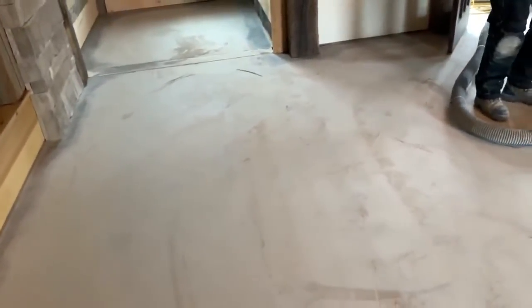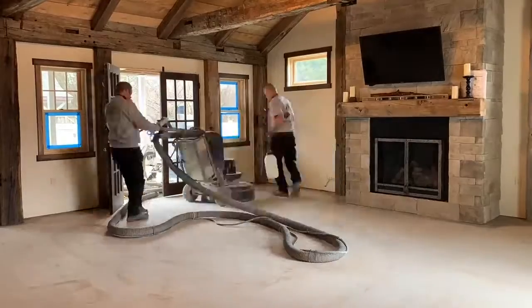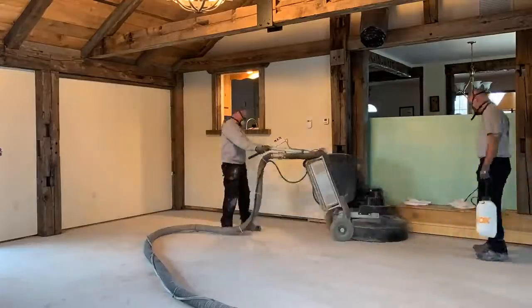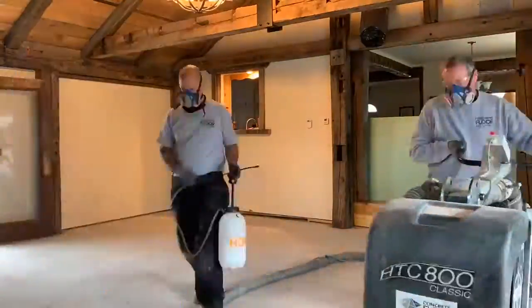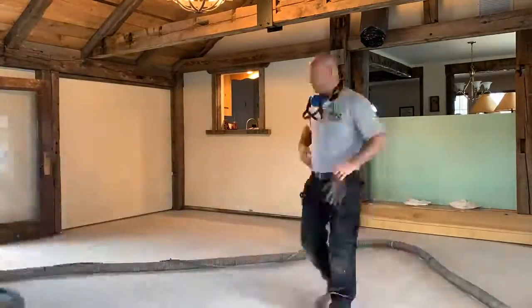We're just getting ready to do the 80s now. And again, the 80s now we're going to run perpendicular to the last pass. So I'm going to set this on time lapse, show you what we have. Okay, so we just got done running the 80 grit diamond now. We ran over the whole floor, real nice slow grind. This floor is going to turn out really good. It's showing some good stone exposure, consistent stone exposure, which is what we want. So I'll flip this around, I'll walk around a little bit and show you.